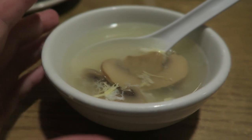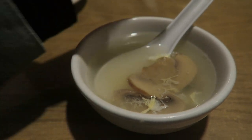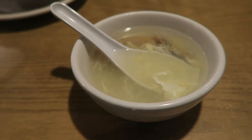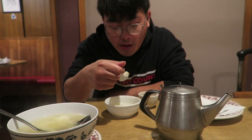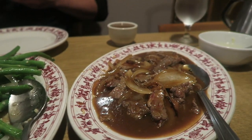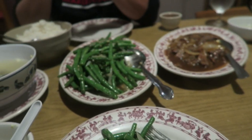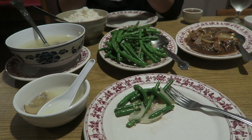We ordered the egg drop soup with mushroom, and it's basically just a regular egg drop soup but with canned mushrooms. And we decided to order this because we needed something warm because it is kind of chilly today. And this homeboy been drinking up all the hot tea and probably needs some soup to heal his soul. We also got our garlic green beans right here with a side of rice, and then the ever popular oyster beef sauce. We just ordered a relatively small meal, even though it's coming in big portions. We don't want to eat too much.